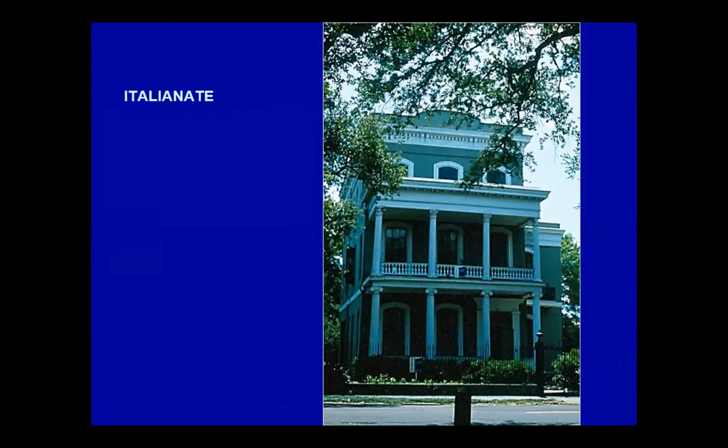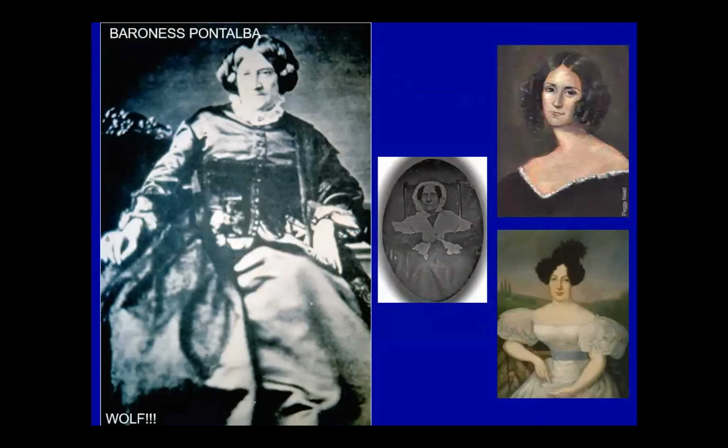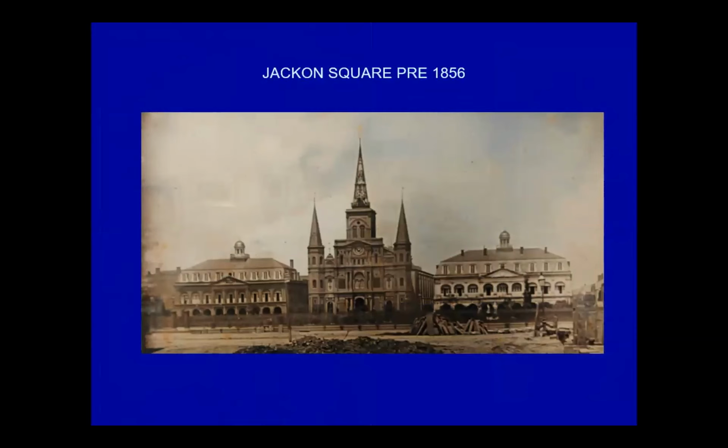Now, during the antebellum period, the Greek Revival and Italianate styles of architecture were introduced into the city and became very popular. During the 1850s, Jackson Square was renovated, and the Baroness Pontalba constructed the row houses on either side of Jackson Square. St. Louis Cathedral was rebuilt. Here's the Baroness here. Here's the cathedral, and you notice the spire in here. These are photographs that the Pontalba family recently brought into the city of New Orleans. It was originally not enclosed. It was all open air of iron and wood in there.